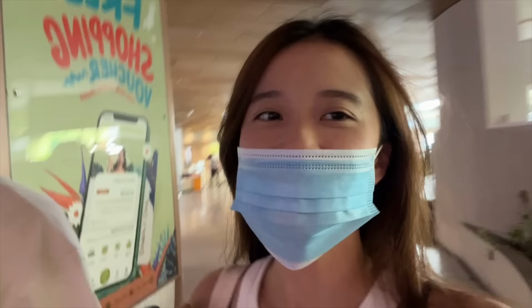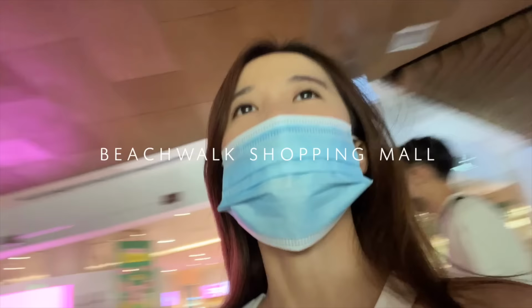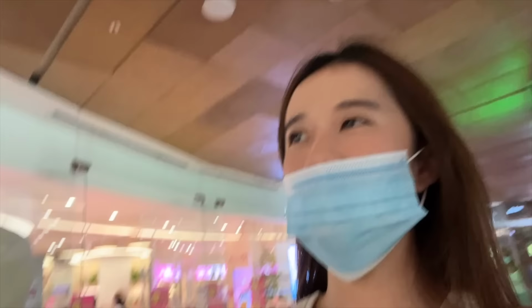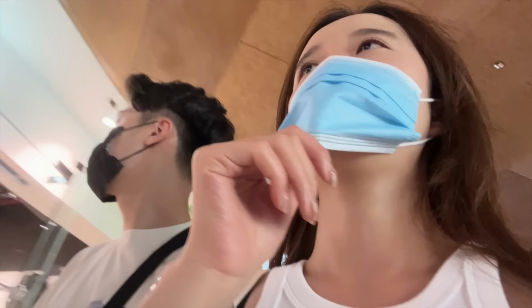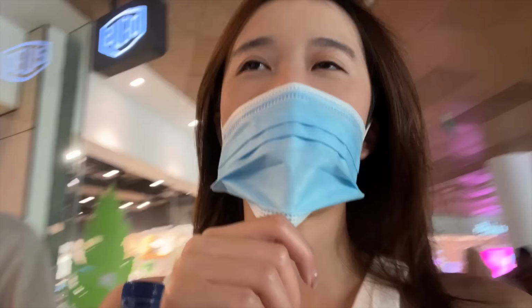Guys, we are now currently in the mall. The mall is called Beach Walk Shopping Mall. It's a rather big mall. They have quite a lot of stuff. They have Zara, Pull and Bear, North Face, Cotton On. Pretty big mall and looks very nice also.